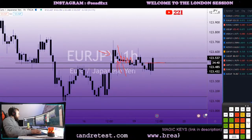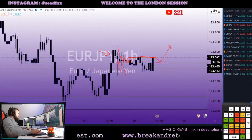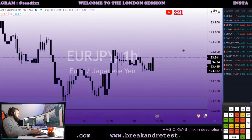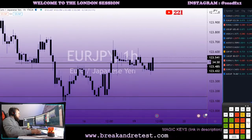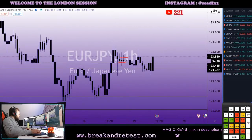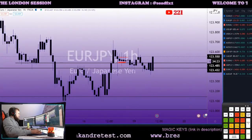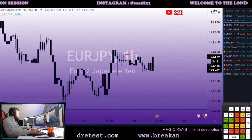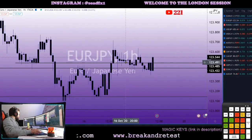Then if we do have a candle like this closing here, a retest and continuation is perfect. We can now say, okay, we have a resistance here and we have a support here, because that's a 2-3 pip range. On the 4-hour, this barely doesn't even exist, we can say.